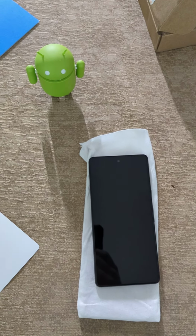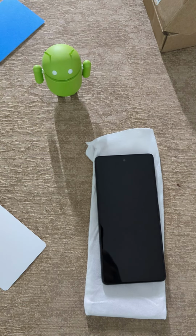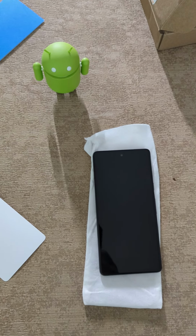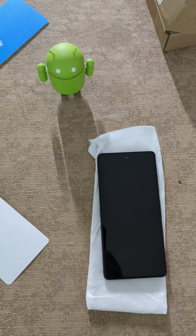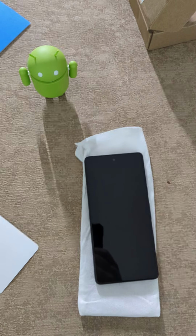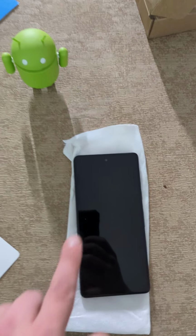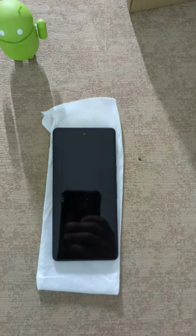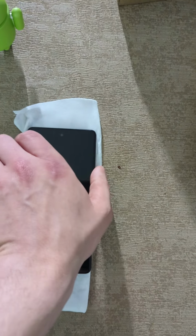I'm going to get it set up how I want it, and I'll make another video on it and let you guys know. I'll probably give it a few days to see how it acts, see if it gives me any problems like it did before with the display. I hope not, because it seems to be working pretty well. Like I said, I tap on it now and it turns right on. I press the power button and it turns right on.